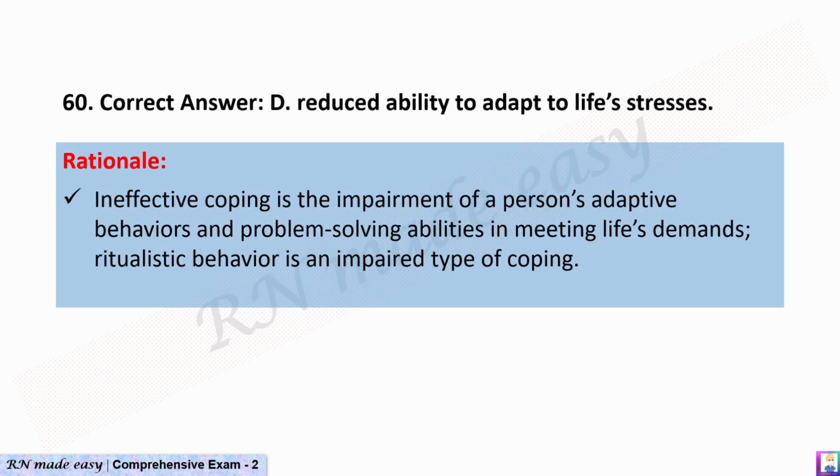The correct answer, D. Reduced ability to adapt to life stresses. Rationale. Ineffective coping is the impairment of a person's adaptive behaviors and problem-solving abilities in meeting life's demands. Ritualistic behavior is an impaired type of coping.